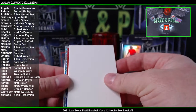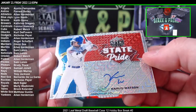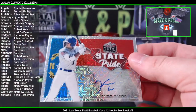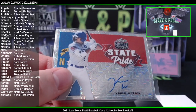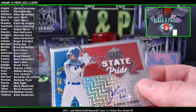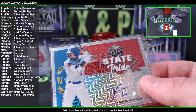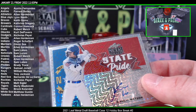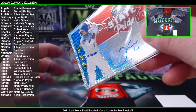Looks like we got like a Mojo. Khalil Watson, State Pride. Not numbered. Thought that one might be numbered. Looks like the Mojo parallel. This dude is going to the Marlins. The Marlins are Allen.